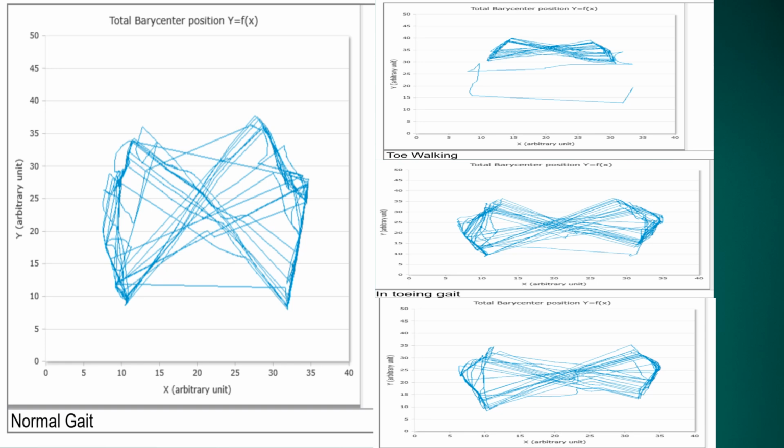And the bottom one, it's a bit cut off, is a cavoid foot type. So again, loading the lateral border a lot more, wider again than your in-toeing gait, and obviously not as rotational as you would fully want, or the full length of anterior-posterior movement as normal gait.